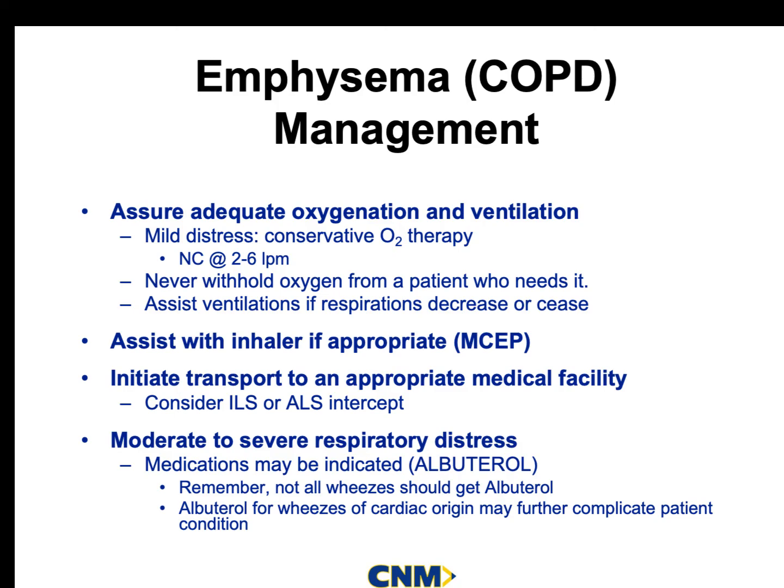So how do we treat it? Well, just like we're going to treat any other respiratory disease, guys, let's give them some oxygen, okay? Usually we don't have to go straight to the non-rebreather on these folks, okay? Usually a nasal cannula anywhere between 1 and 6 liters per minute does wonders for these people, okay? Remember, they're breathing to get oxygen, not necessarily to remove CO2.